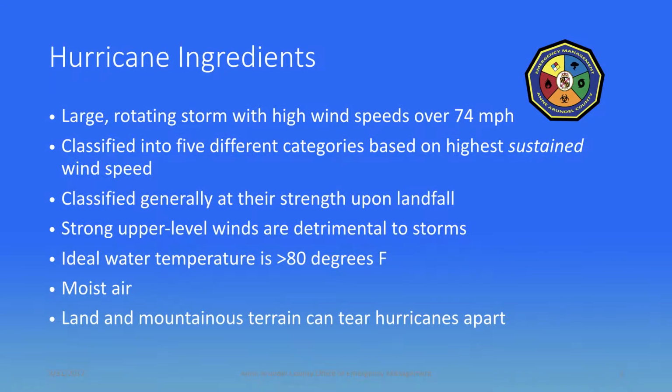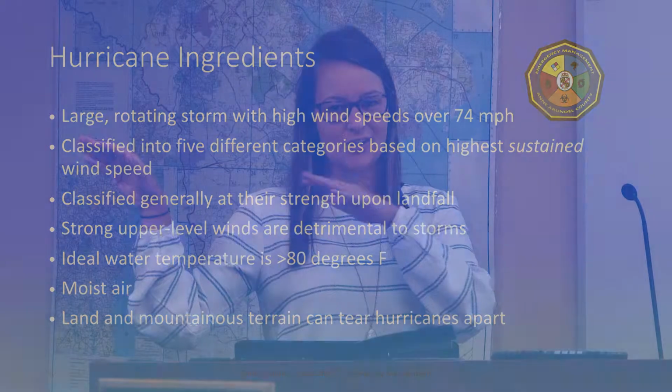So there's some really key ingredients that hurricanes need to form. Warm water is the most important thing. They can't really form out in the northern Atlantic at all. They really need warm water, over 80 degrees. They need a really moist atmosphere and environment. And they need low, so there's a wind called wind shear.